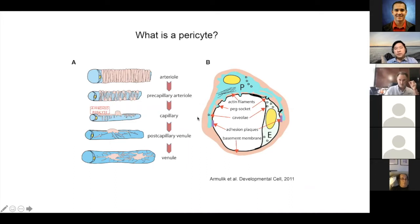Oftentimes we study pericytes histologically, including using electron microscopy. And this is a schematic of what you might see during this type of work, where the pericyte sits on the outside of the endothelium. It has peg-and-socket interactions with the endothelium, a bump-on-a-log cell body that protrudes outward, and the entire cell is encased within an extracellular matrix called the basement membrane.